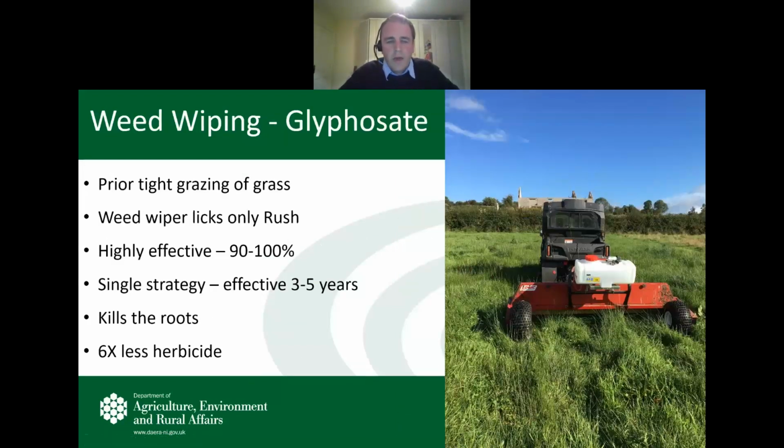So moving on. The main one tonight really that we'll try to focus on is weed wiping. If you're familiar with weed wiping, some may not be. That is a weed wiper in the picture there. You can see it normally is trailed behind a quad or a gator, that type of vehicle. It's a small tank, and underneath this weed wiper there is bristles or a sponge. And that basically goes across and that applies a herbicide directly to the rush.